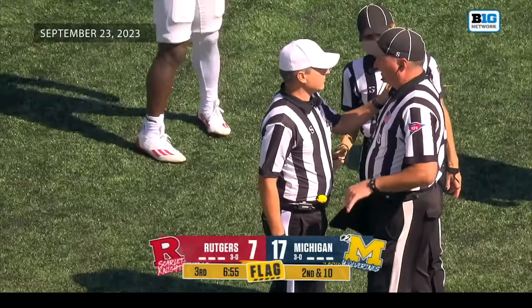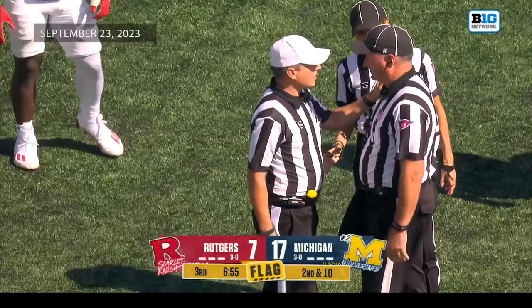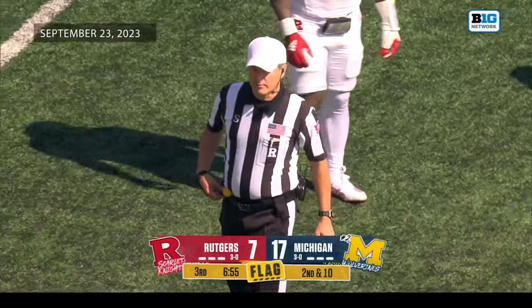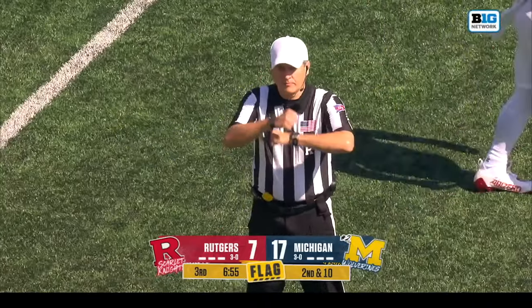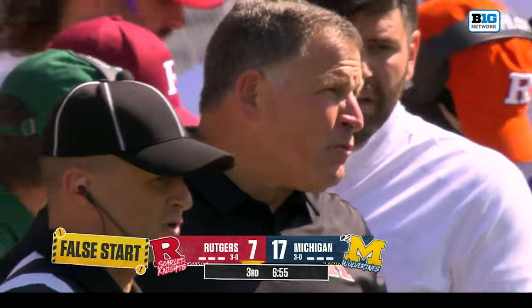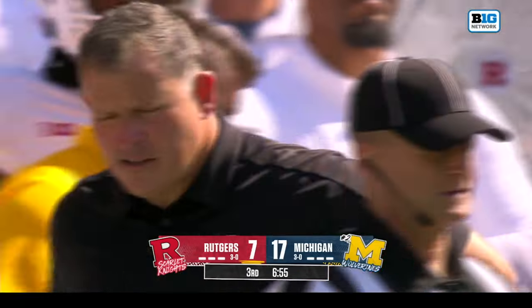Strike to Dremel. One minute into the game, not much for Rutgers in terms of the passing game. I wonder. False start, offense number 57, 5-yard penalty. Remains second down.